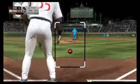He comes set. Here's the 0-0 pitch. A ball and no strikes. Bases are empty. 1 man out. Called strike at the knees. Evens the count at 1-1. Line drive to center field. Doby is there now, and he has it. 2 gone.